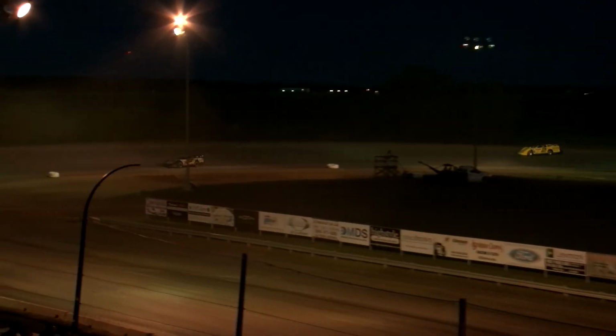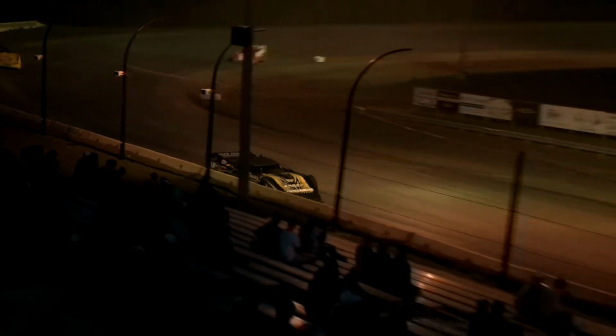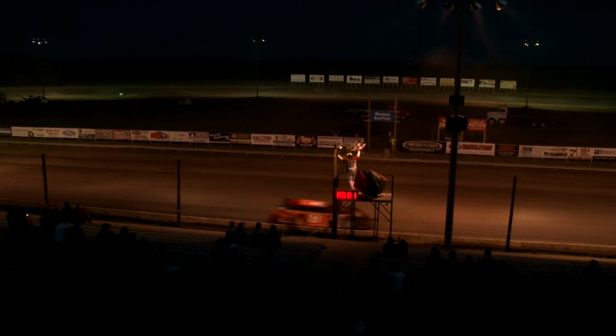Once again, Mooney way on the top side of turn number 2. Mike Balkan unable to close the gap in the 10 car. Checkered flag from the back to the front, Ricky Weiss in the 7W. Second goes to Mooney. Third to Mike Balkan.